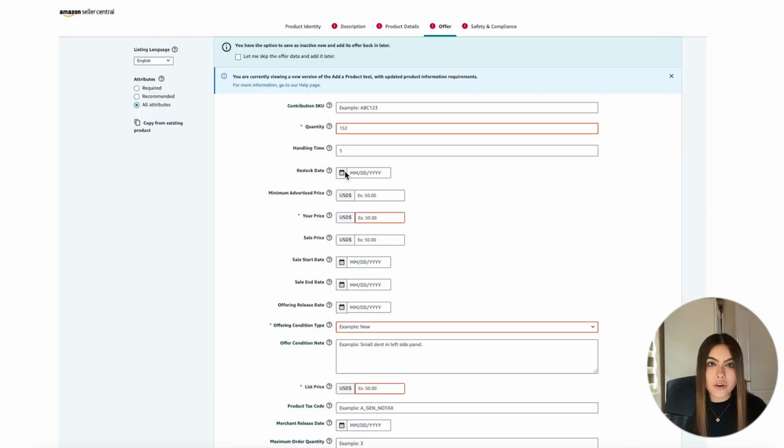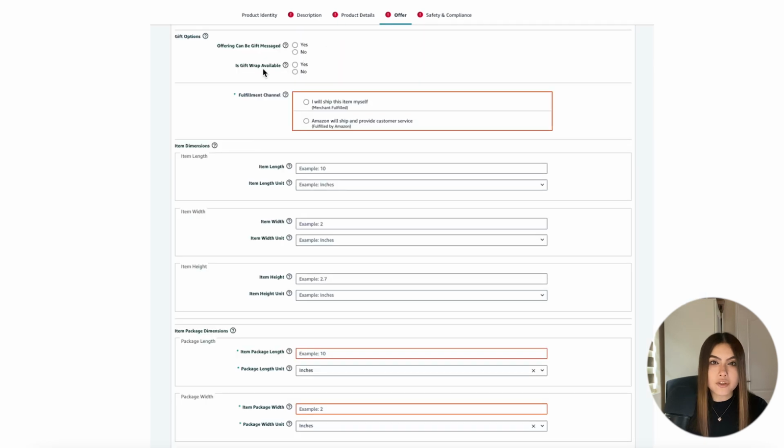There's no restock date. Then set your price. If you want to do a sale price and start a sale, that's up to you. I haven't filled that in. Ignore the offer release date. Offering condition type will be new, and the list price will be the same as your price, so ignore the other boxes. You will only have to fill it out if there's a blue star next to it. Gift options will probably be no unless your specific provider offers it. I know that some Printify providers do.